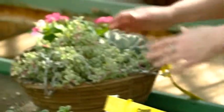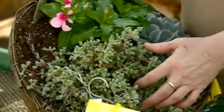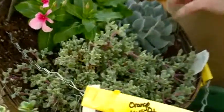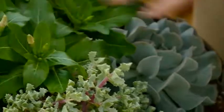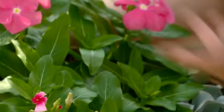Or think of a new hanging basket this year that you don't have to water very much. Here you've got something called pink vigi. It looks like little, I don't know, triceratops little mouths. And this is also something that looks like a little cabbage. And here's your regular vinca vine, that takes the heat.